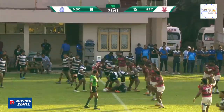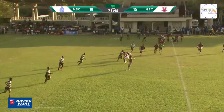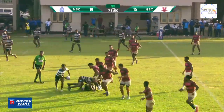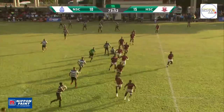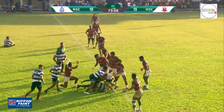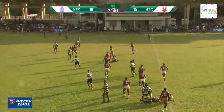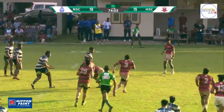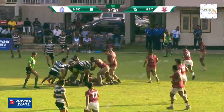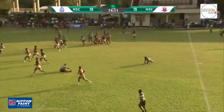Big hit coming in by Vimukti Deshan. Once again, Mushin stopped by, ruck formed. Some strong hits coming in. Mushin seems to be on the ground. Adisha with the ball. Some great hits, some great tackles coming in from Havelock.